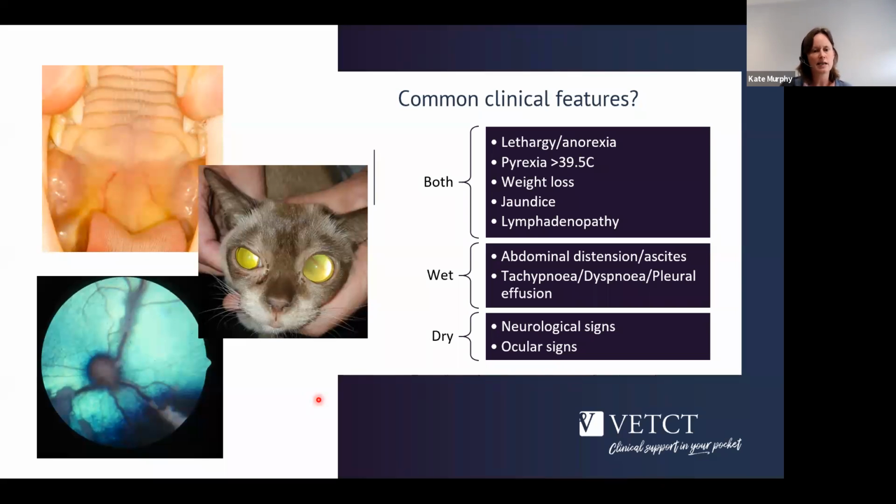With the dry cases, it's more vague signs. So, for example, they might present with neurological signs, they might present with ocular signs, and that can be uveitis, or we can have changes affecting the vessels, so a chorioretinitis as well. So really important in a pyrexic cat, particularly if we come on to some of the other tick boxes on the bloods, that we do have a good look at the back of the eyes and into the anterior chamber and see if we've got any evidence of features that could fit with an inflammatory disease there, of which FIP would be one of our differentials.